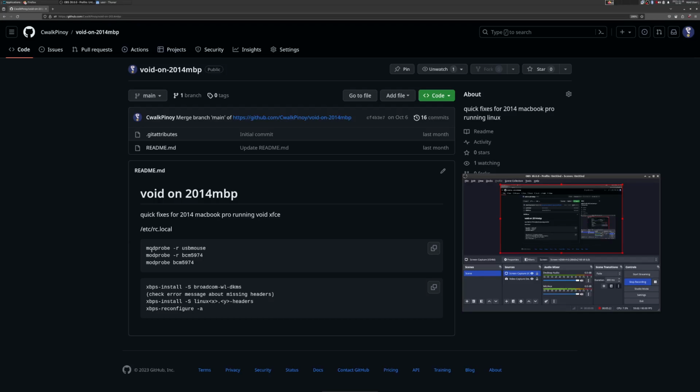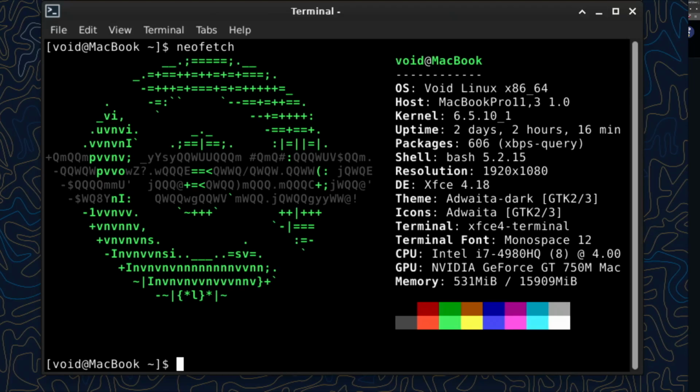Anyways, you put modprobe -r usbmouse, modprobe -r bcm5974, and then modprobe bcm5974. That gets the trackpad working. You may have to reboot after that, but after that your trackpad should work. And I'll show you again that my trackpad is working. I don't have a mouse or anything installed on here. So yeah, my mouse does work.